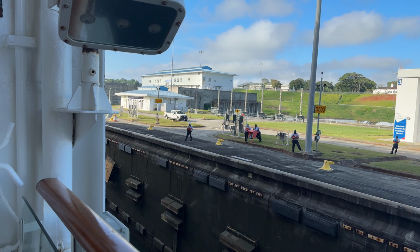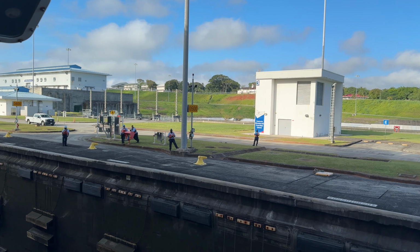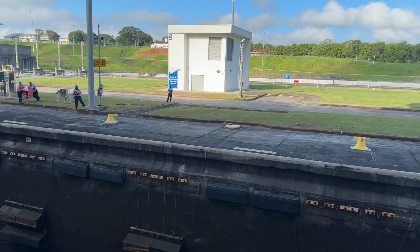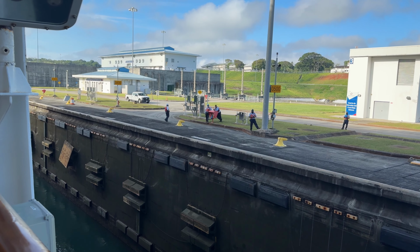This chamber is going to be filled with water. The water will enter through the sidewalls.